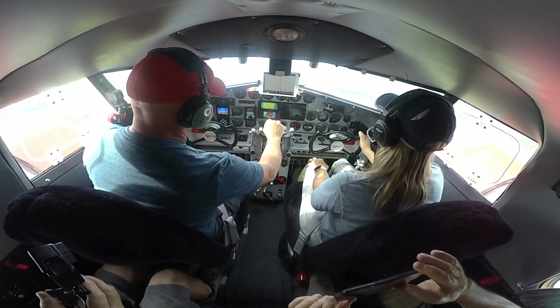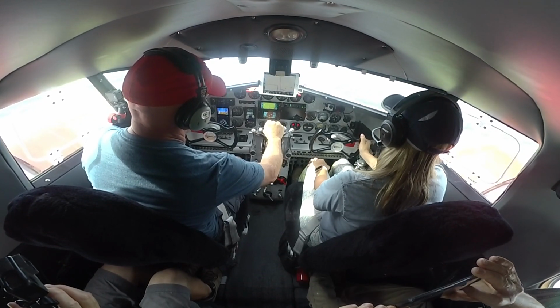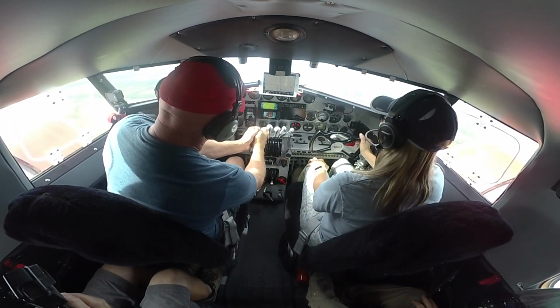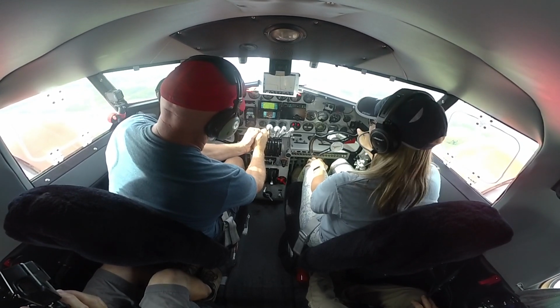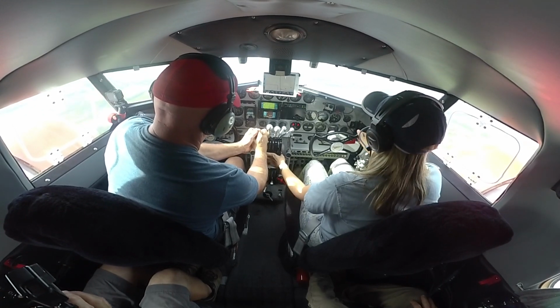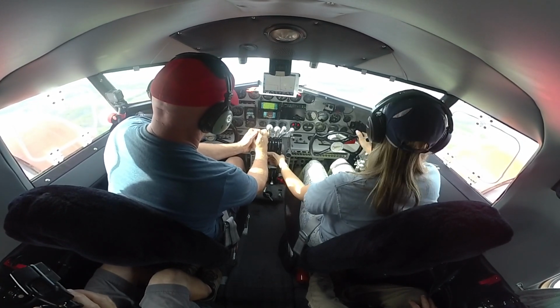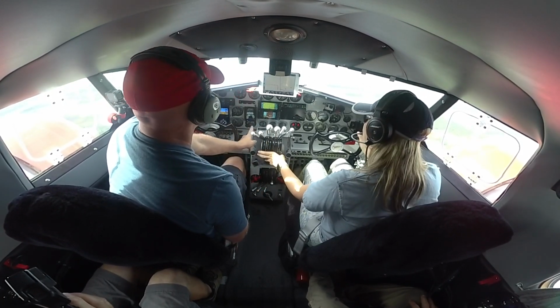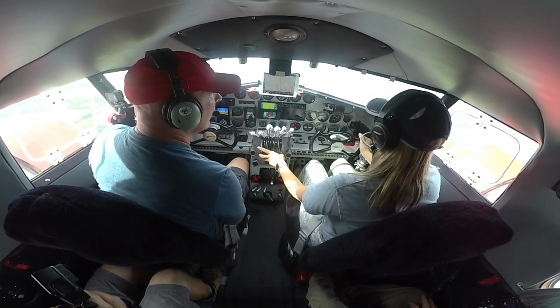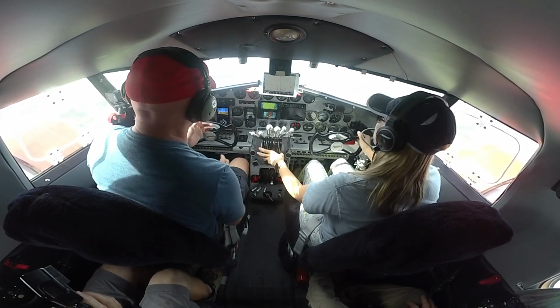All right, so I'm gonna bring it on back to about 27 inches here. Okay. And 19 on the RPM. All right, let me know what I'll do. Trim is right here. Okay. So, anywhere in here is fine. Okay. Maybe 2,500 feet.